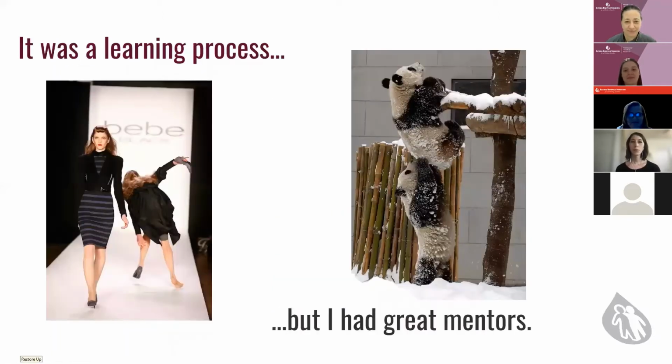So like I said, for me, it was a learning process. I'd like to say I looked like the model on the left, but a lot of days I looked like the one on the right, just trying to get down the runway. And that's why it's so important to have great mentors supporting you. And I'll talk more about that later, but really, you don't have to do this alone. There are people out there that want to help you succeed.